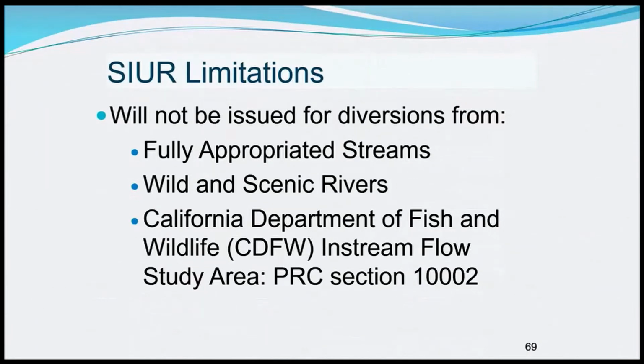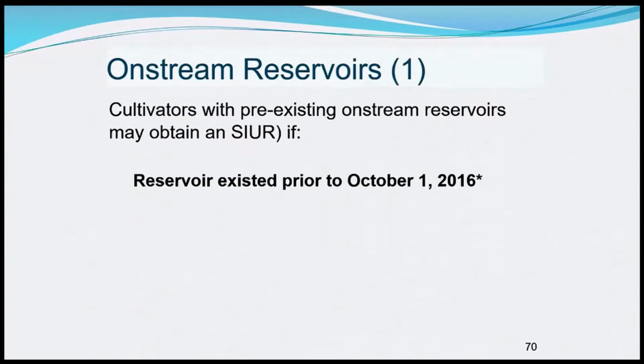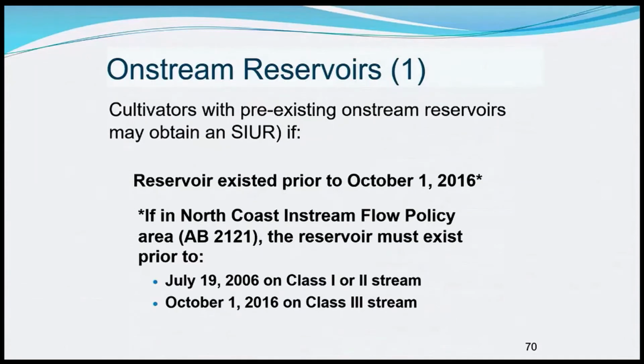Next, we have on-stream ponds. On-stream ponds or reservoirs are considered on-stream if they collect some concentrated or channelized surface flow. They can be certified with an SIUR if the reservoir existed prior to October 1st, 2016, or if it is in the North Coast in-stream flow policy area under AB 2121, the reservoir must exist prior to July 19th, 2006 on a Class 1 or 2 stream, or October 1st, 2016 on a Class 3 stream.